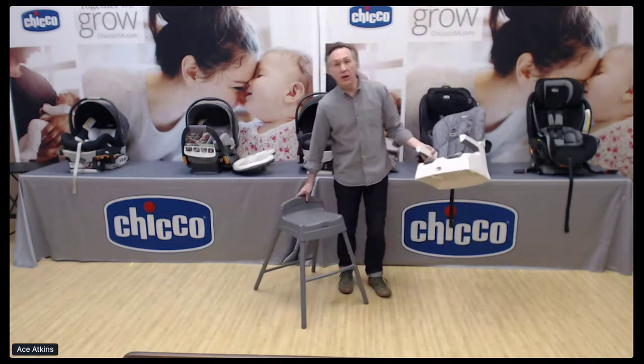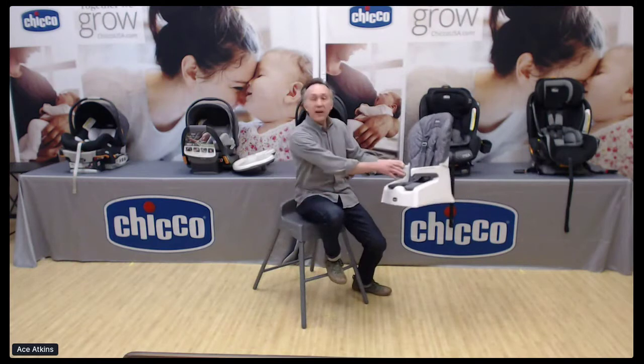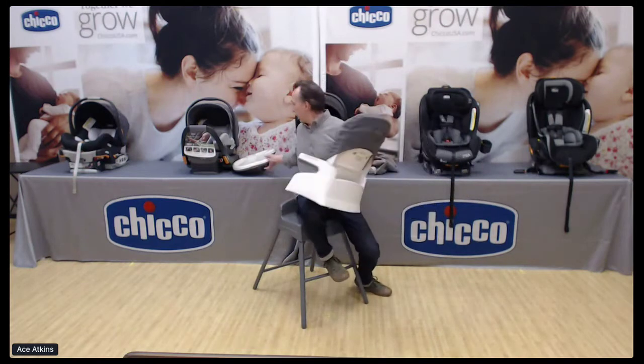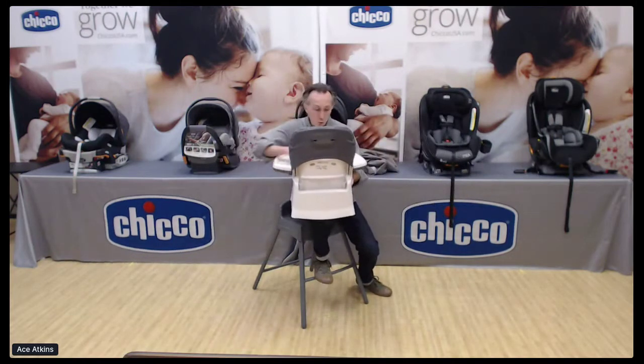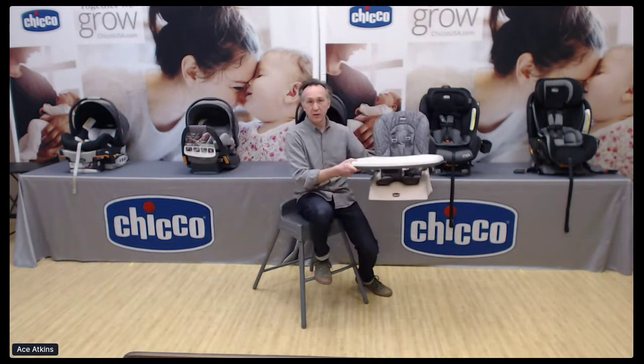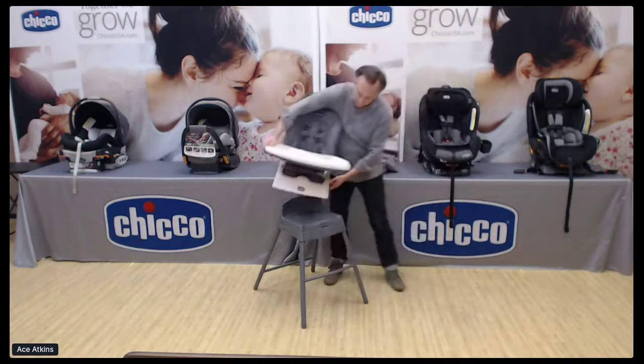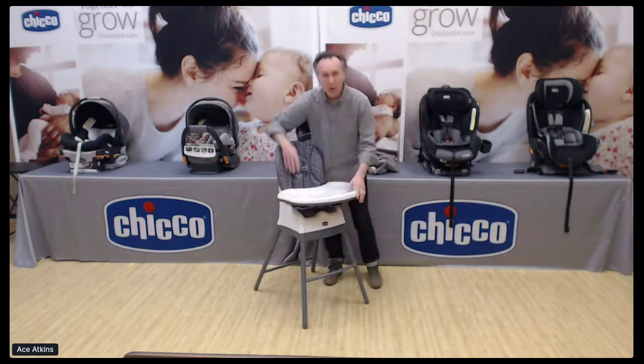And the stool is perfect for a child 3 years old or up. So you can have an older sibling on the stool next to their younger brother or sister. And of course, if you want to, you can also put the tray so that you can have the booster with the tray. All this is $99, so it's a fantastic price point.